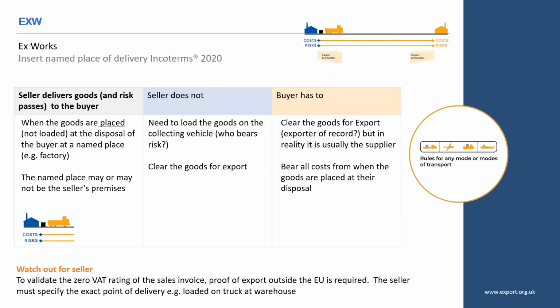Next slide. So here, one of the nice things about the new Incoterms 2020, if you look at the top right-hand side, you have this little picture which explains the costs and the risk. Within each Incoterm, it has these pictures which are a really visual indication of when costs and risk pass between the buyer and the seller. The blue represents the seller and the orange represents the buyer. And I think they're a really useful visual tool.